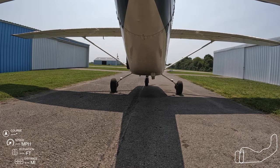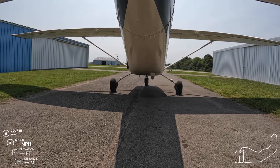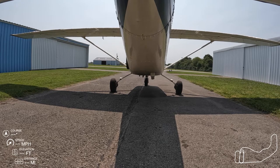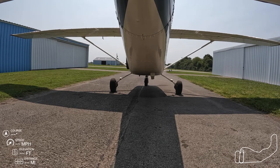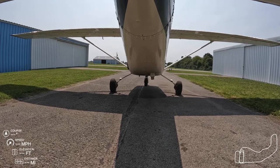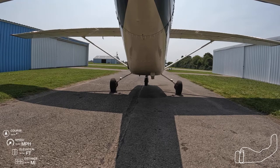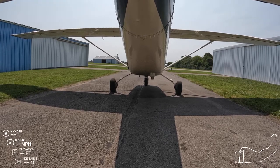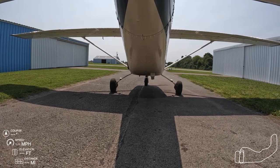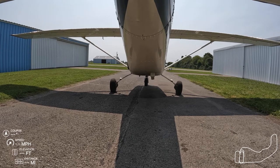And let's see. Fuel selectors on both. Elevator trim set for takeoff. Fuel quantity, we're good. Throttle 1700. There's 1700. First magneto drops to 50. Second magneto drops another 55. Okay. And we want to go mix the magnetos, carb heat. Pull the carb heat. Okay.